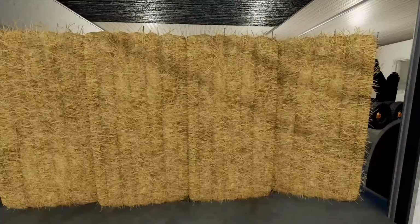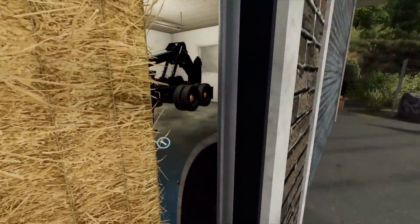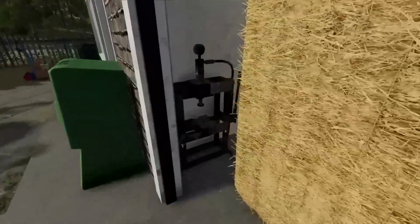Oh. Hay bales. What? I thought we were expecting a tow truck. Why are we in hay bales? What? I can't see anything. There's an old tow truck over there. That's all I can see, and a lot of stuff laying around. But I can't fit through there, and I can't fit through here.